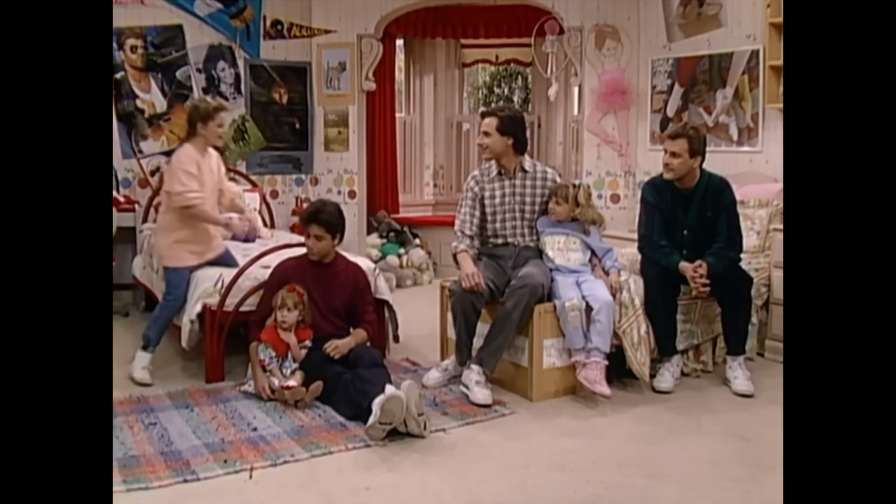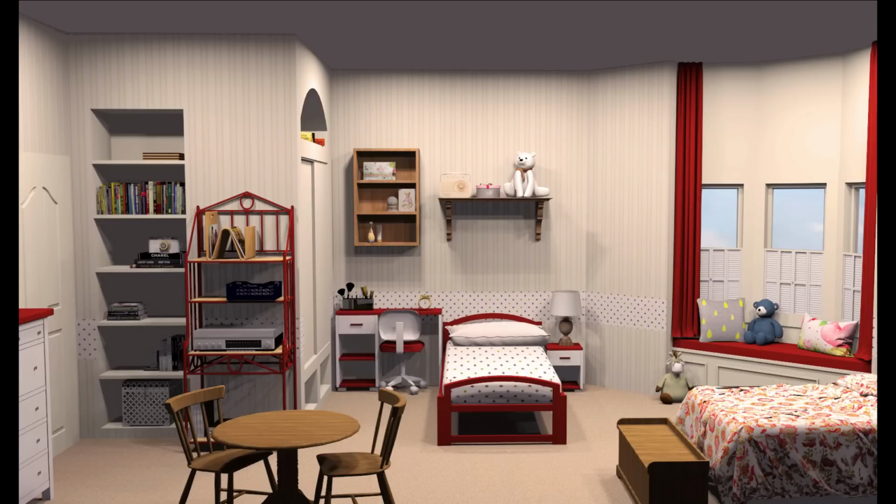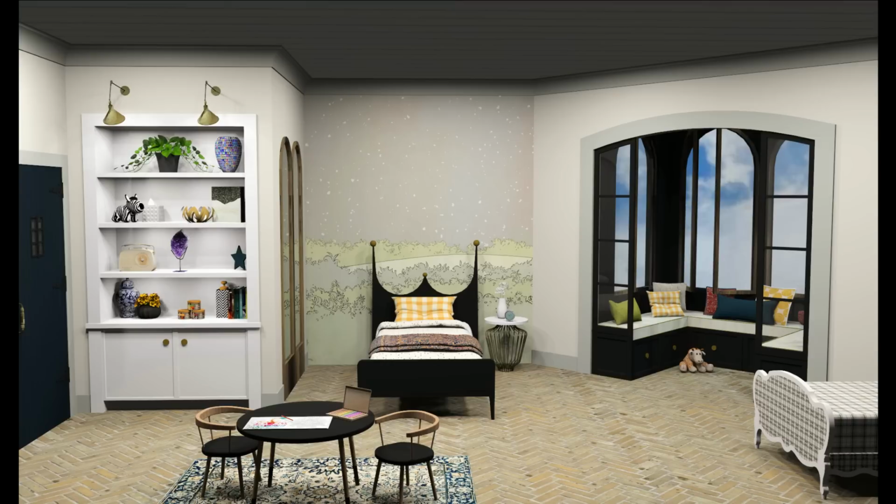This room is very 90s as well. I was curious to see what this room might look like today if DJ and Stephanie were living there now as kids. So here's the before and after. The room has such good bones, it made it fun to work with.